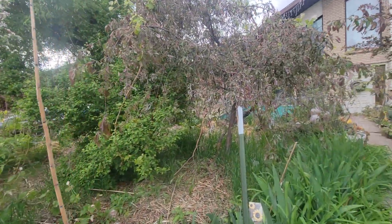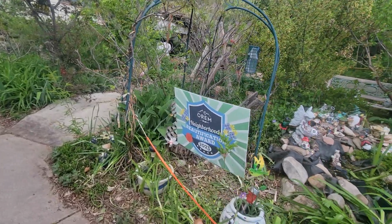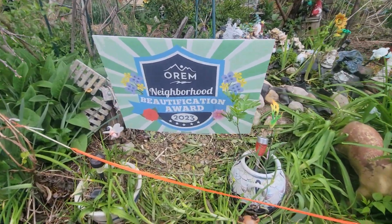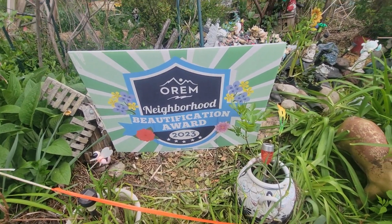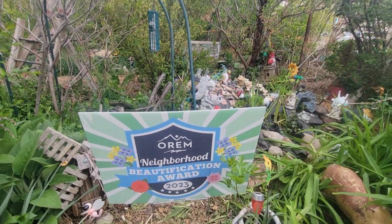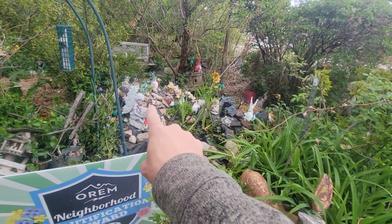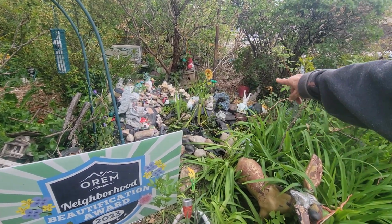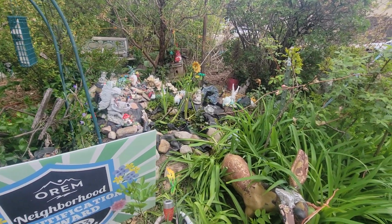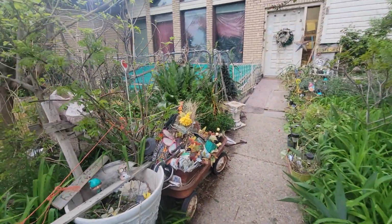All right, so you want to go in zone 1 first? Yes. Oh, look at this. Orem Neighborhood Beautification Award. Somebody was thinking outside the box. We got this lovely little sound. Earlier we had a bunch of bees over here, and there's still a few being happy. I also saw a little garter snake through there. So wonderful.